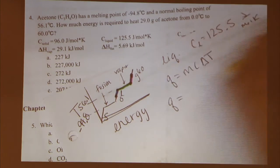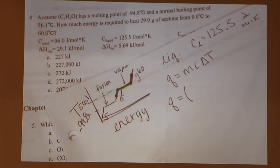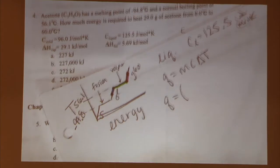So when we calculate Q, Q is heat, M is mass. Are we going to use grams for mass in Q equals MC delta T like usual? We would think we would, but because our specific heat is in joules per mole Kelvin, we have to use moles to cancel out to get joules by itself, because our heat is going to be in joules at the end, either joules or kilojoules. This constant has joules, and this constant has moles, so we have to use moles.